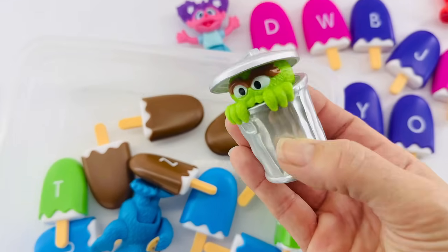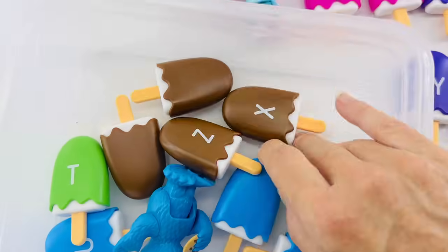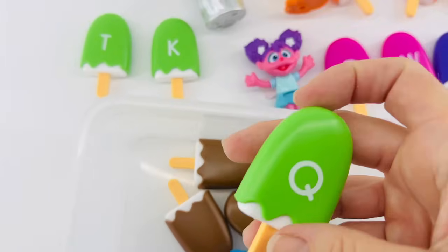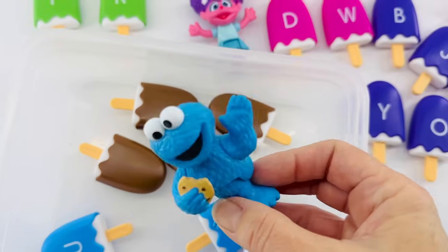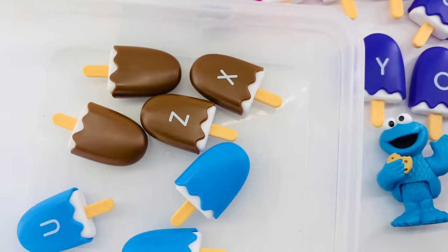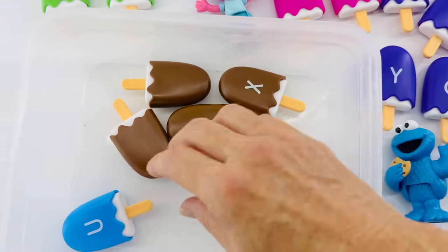Hey Oscar, what's your favorite color? Green, right? Okay, Oscar, help me find all of the green popsicles. Here we go, that's the letter K, the letter T, and the letter Q. Did I get them all? Yep. Now it's Cookie Monster's turn. He's blue, so let's look for all of the blue letters. Here we go, the letter I, the letter M, the letter E, and the letter U.